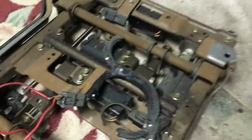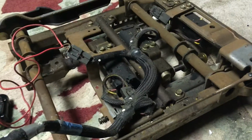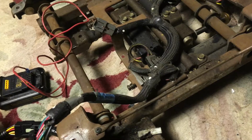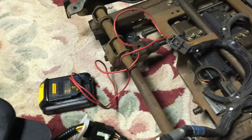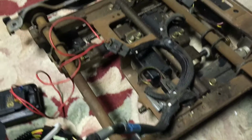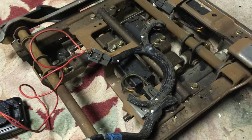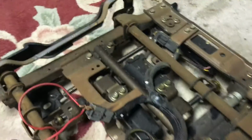So it goes that direction. Let's see if it goes up. Down. Nice. I don't know if these buttons are gonna work. Oh yeah. Oh yeah, this seat track works nice. Let's see. That's the last one right there. Oh yeah, this is a good seat track, see? I threw this away. Nice.